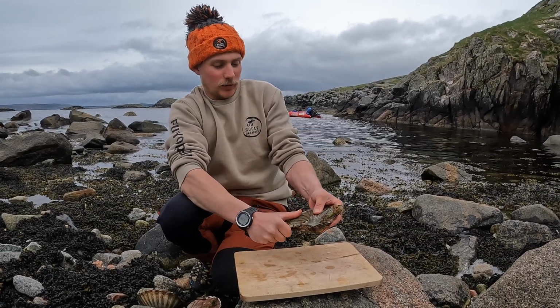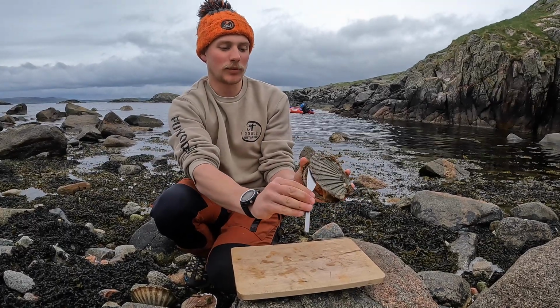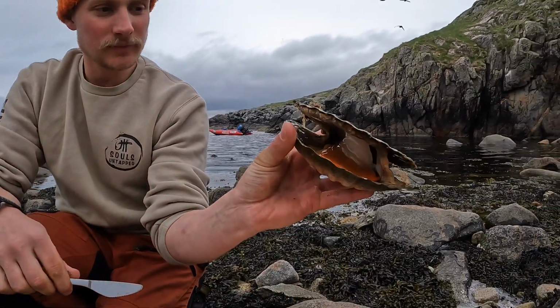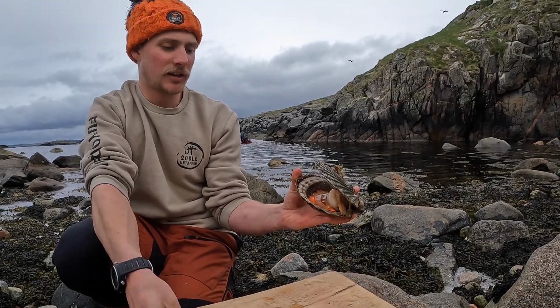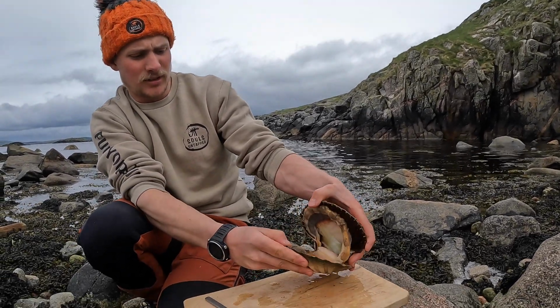And then I kind of just sweep towards me, staying as tight to the top of the shell as I can. You'll see it'll open up. You can see the muscle in there. And then you just slowly scrape it off the top like that. Save as much of the meat as you can. Plenty of water comes out. And then you should be able to open it up like that.